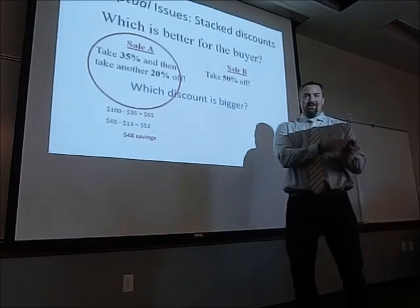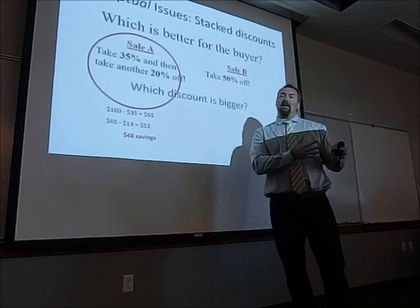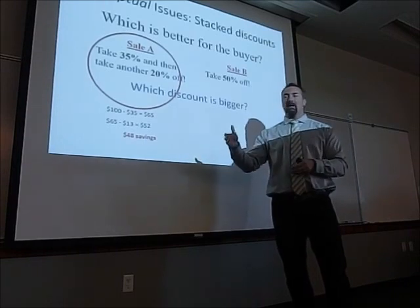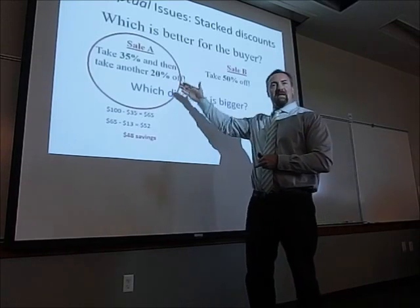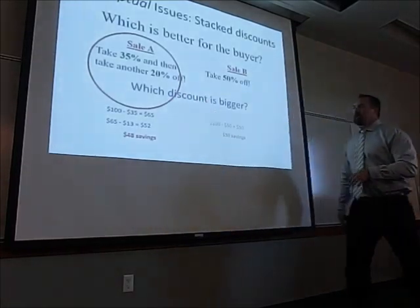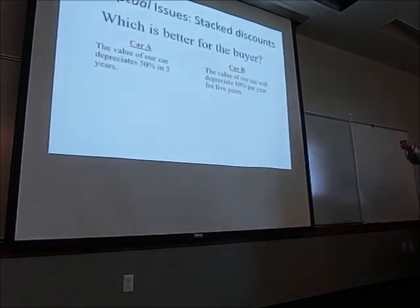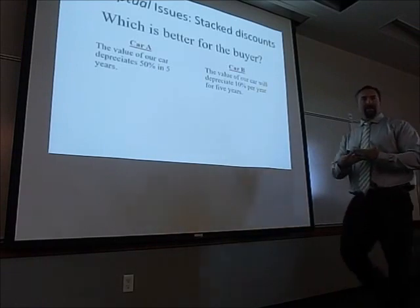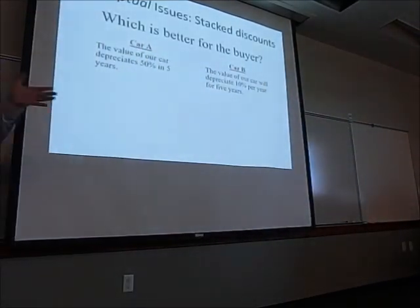Exactly. So when you stack discounts, each successive discount is taking a little bit less away, right? So even though these add to over 50%, because we're stacking them successively, it doesn't take as much away. So you have to keep that in mind to make sense of this next one, which is you can have a car whose value is halved over 5 years, or that loses 10% each year.